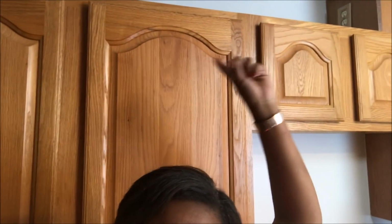So today I am not in my house. You can tell this is not my house because I don't have cabinets like this. I wish I had cabinets like that with the above the store. Never mind, it's a whole other situation. But I am in Florida.